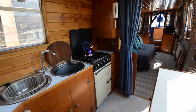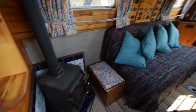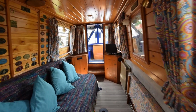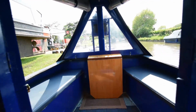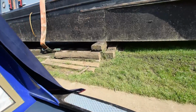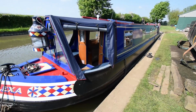There's so much space on her. She's 60 feet basically, but with the engine room and the back cabin, it still feels like a very, very roomy boat. Ready for immediate living aboard, extended cruising, or just a holiday home really. She's perfect. I'm also informed by the owner that this boat has done the system, including the Calder and Hebble and the Leeds and Liverpool Canal. So there she is, that's Lexa.